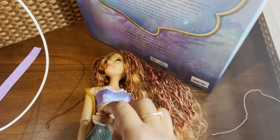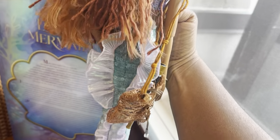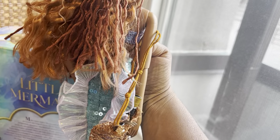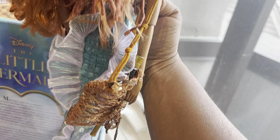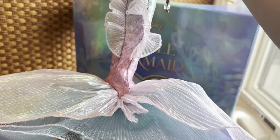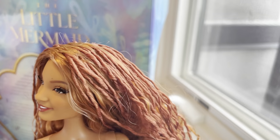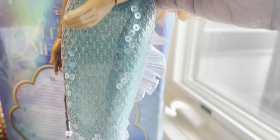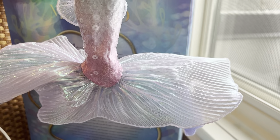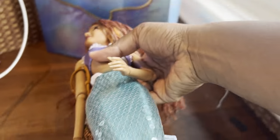So here she is. She's beautiful. Here's the back of her. Here's the continuation of her tail in the back with the fins. As you can see, this is a true mermaid skirt. People who are obsessed with that kind of look, they would just die to have their skirt look like this. I'm sure of it. It's beautiful. Let's look at it.